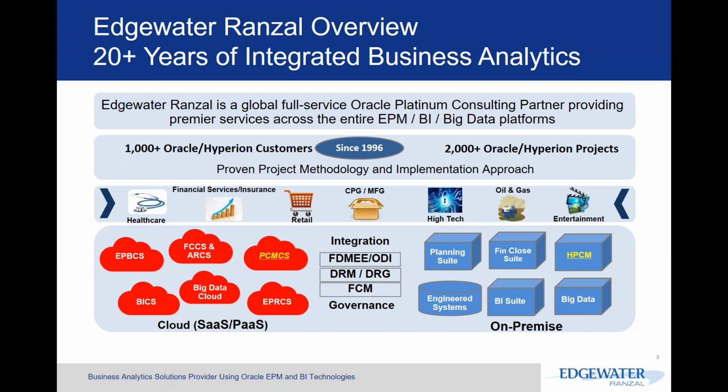Obviously, today is focused on the subject matter of profitability and cost management, and really about going from on-premise to the cloud quickly, getting you there in a very predictable fashion. And so, we've got not only tons of clients in HPCM. As a matter of fact, that's one of the reasons I came aboard is the depth of implementations of HPCM. But also, we're very much on the inner circle on the PCMCS train.